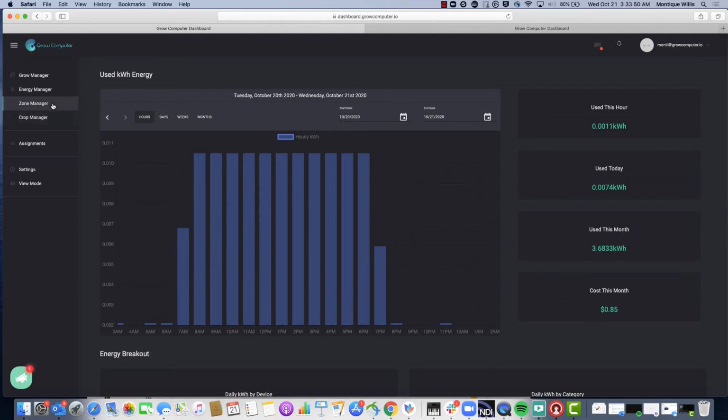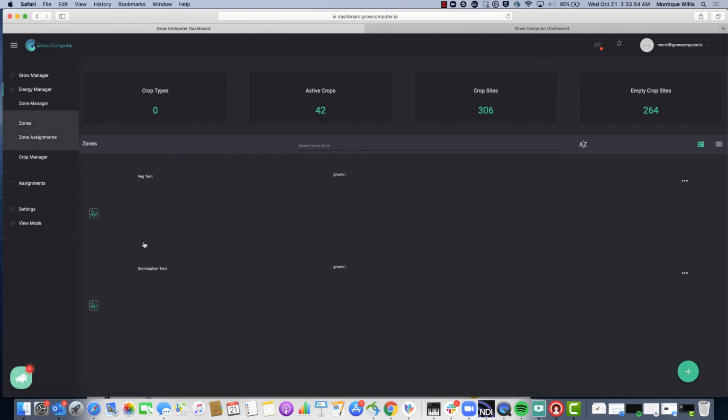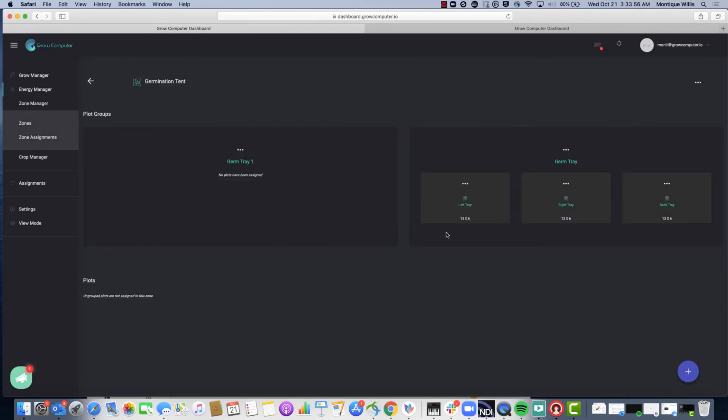But the really cool thing that we've been really stoked about is zones and plots and the assignment of sensors and plants to those areas. In this scenario, I have what we call a flat plot or a horizontal plot, because I have NFT racks and things like that that are flat. They're not stacked like a vertical farm. So this is representative of that.